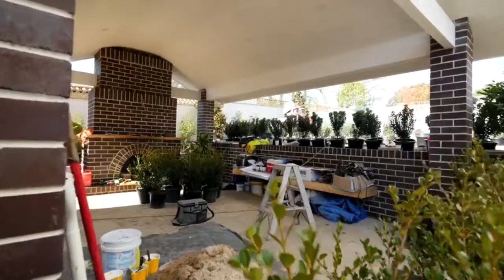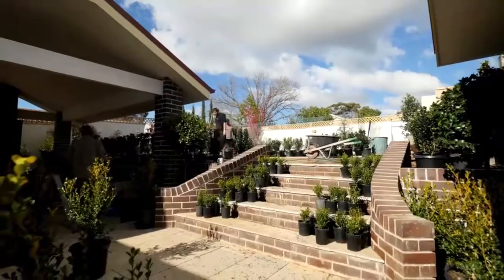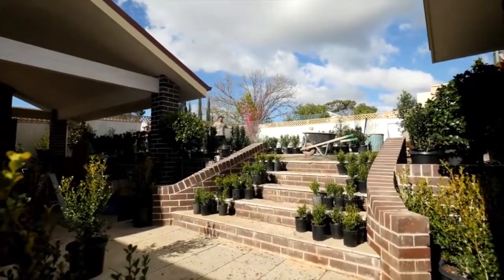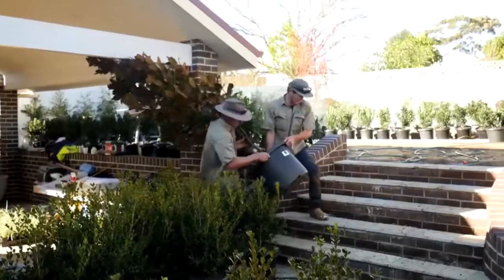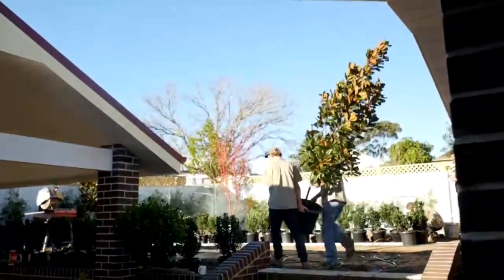Because of the client making some wishes of change in the design, we had to shift the design to suit that change. The steps going up into the lawn area, we've created sunken planters within the step area itself, taking you up to that lawn, a huge water feature over there, and then surrounded by plant stock. So the theory is when you get up onto the lawn, you actually go back to a seat, look across the lawn and see the water feature.